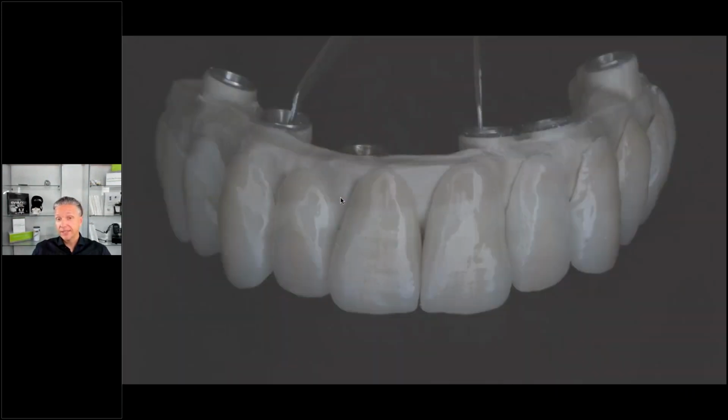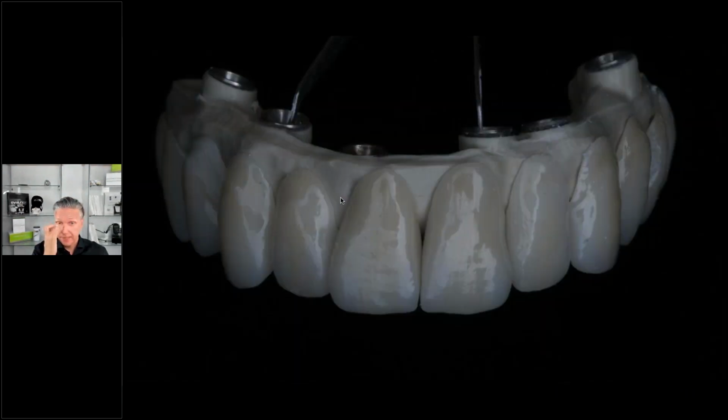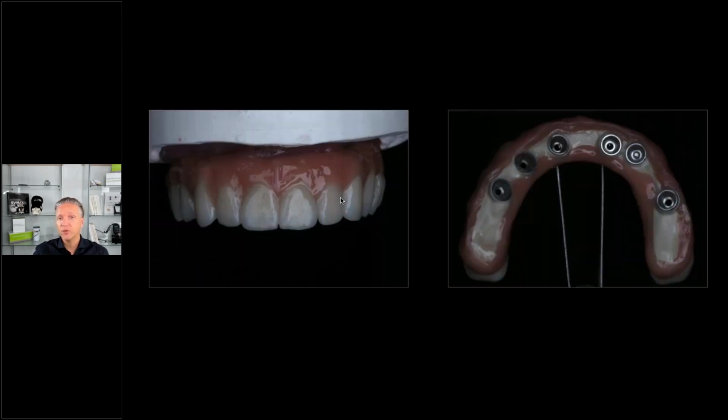We then can take these crowns straight, invest them, and press them in LiSi, GC LiSi Press, then stain and glaze, or make a little cutback and layer, depending on the restoration and what the patient would like to have. Here we just did stain and glaze. And then we finish everything with a pink composite base. We can use Gradia, for example. We use a pink composite to layer it.